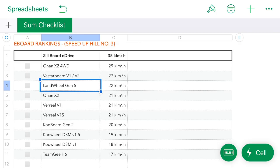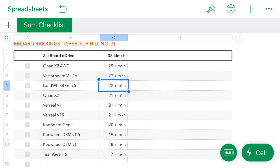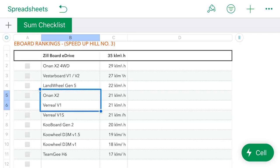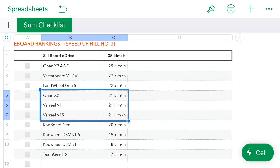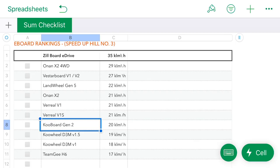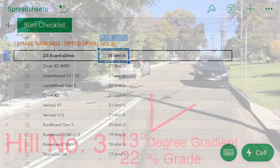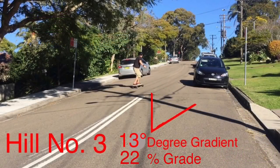Then, of course, we've got the Land Wheel at 22 kilometers per hour, 2,200 watts. That was a beast of a booster. Then the next places are the Onans and the Vireos, all coming in at 21 kilometers per hour. They're all pretty much the same speed. We've got the Koo board generation 2, then the Koo wheel version 1, then the Koo wheel version 1.5 D3M, and then the TMG at the end. Look, there we go, that's the record at the moment, 35 kilometers per hour. Let's see what this board can do, the Raptor 2.1. Let's check it out.